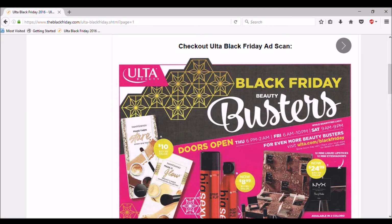Today I have for you the Ulta Black Friday ad. The doors are going to be opening at Ulta Thursday from 6 p.m. to 2 a.m., from Friday 6 a.m. to 10 p.m., and from Saturday 9 a.m. to 9 p.m. And if you do shop online, they're going to have even more Beauty Busters online as well.